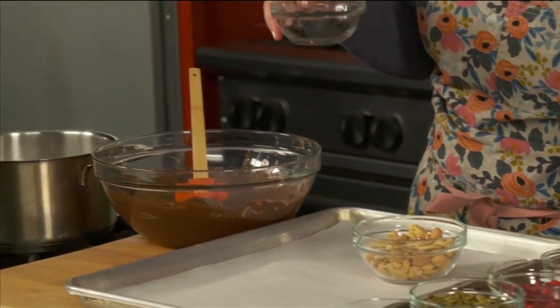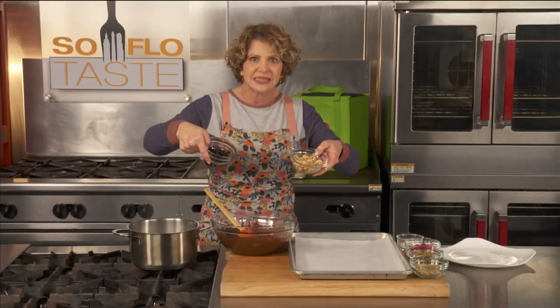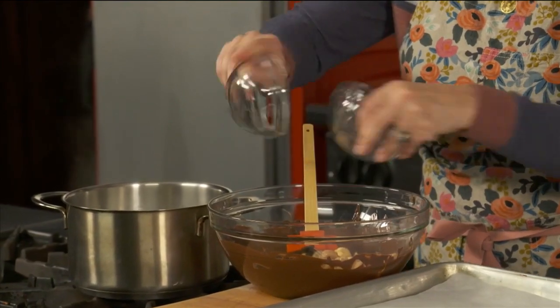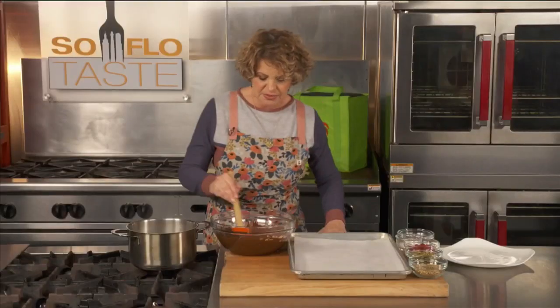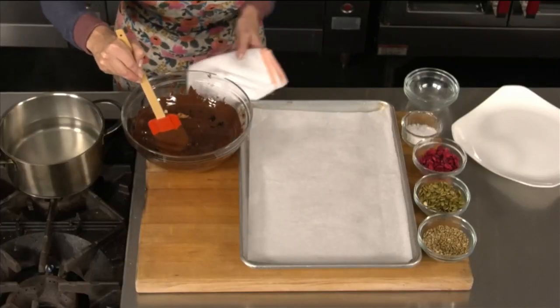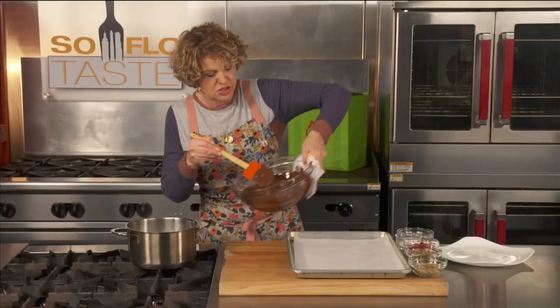So I'm going to do two things. I'm going to mix in some things and then I'm going to top it with other things. So I have dried cherries and salted cashews because I love a little bit of salt in my chocolate. And go ahead and mix that together and then pour onto parchment paper over a cookie sheet.